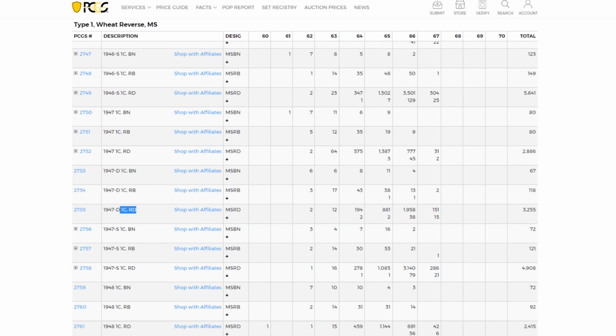We'll switch to prices. But this is pop reports, so how many of these have been graded at this specific grade. So you'll see the 1947D red, there's only 2 of them that's been graded at 62, and 12 of them graded at 63. Now, the reason those numbers are low is because those people probably weren't educated enough on coin grading, and shouldn't have wasted their time sending those in if they were going to get a 62. But you'll see it really bumps up as you're at a 64, 65, 66.